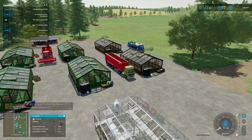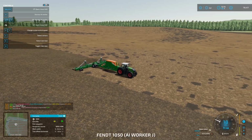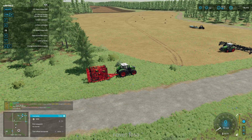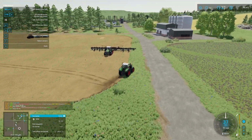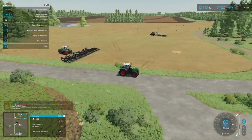And I need my other tent, 1050. Where is it? That one's busy there. This one is sitting there. I'm just going to leave this here for now and go pick up the other seed drill. I'm going to go help. We're going to go help out.